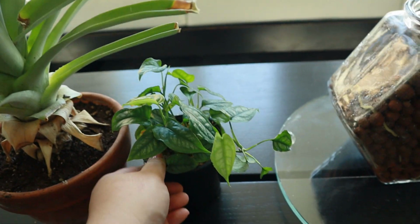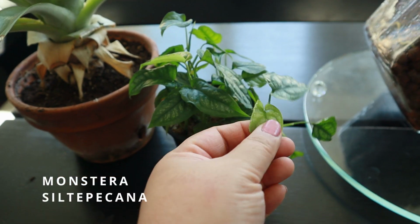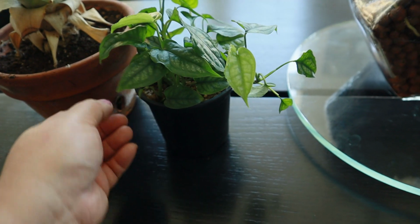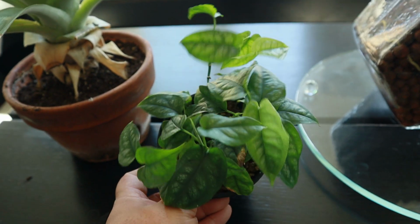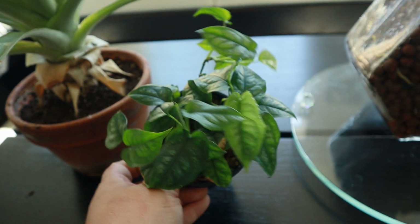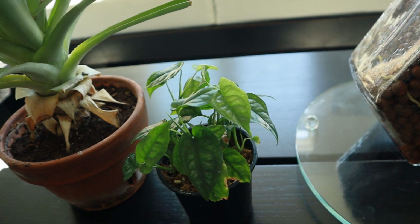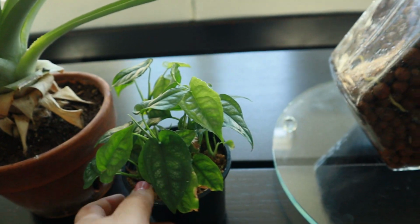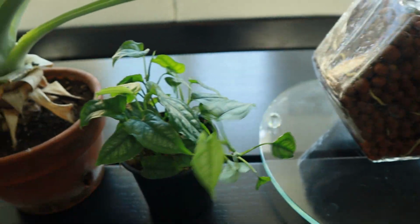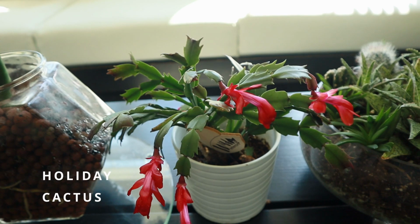And over here is a Monstera siltepecana plant. This is not exactly variegated. I don't think so. It might look like it has a silver sheen, but in its maturity, it's just mostly green for me, like the Cebu Blue pothos, but without the silver blue coloring, just a green to dark green coloring, which I really like. And over here is my holiday cactus.